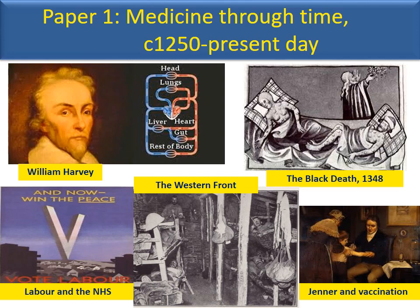We do a depth topic for the study of medicine which focuses on the Western Front in World War I, and we have in the past offered a trip to give students experience of that environment. More about that later.